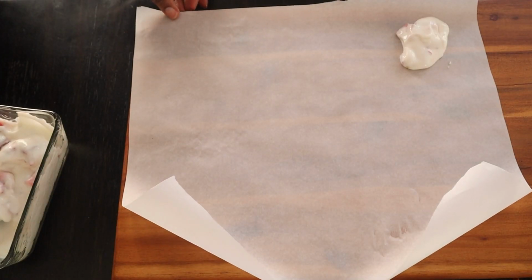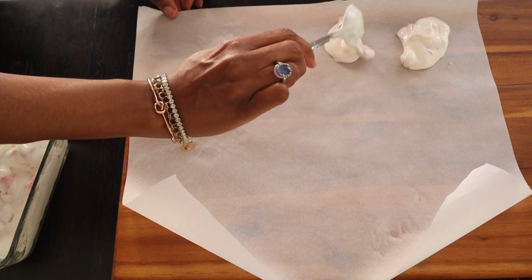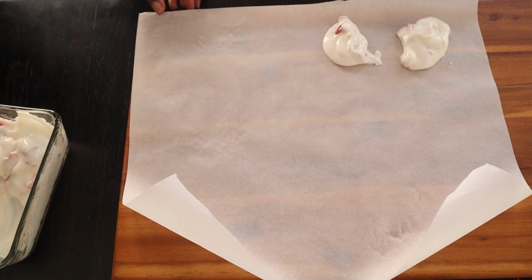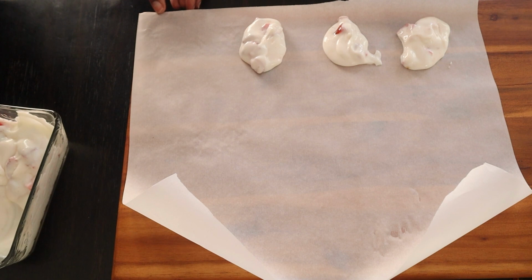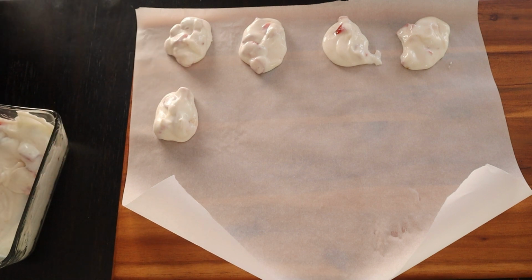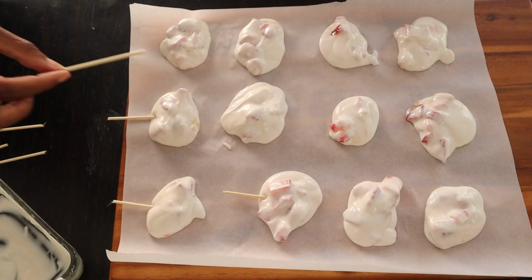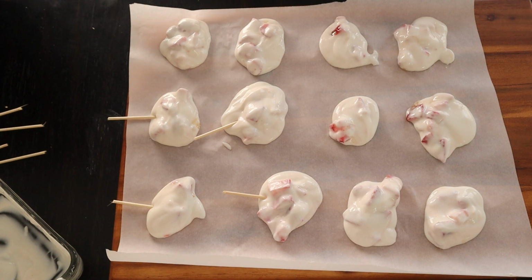Okay, so next you wanna take these little spoonfuls and just dump them on your wax paper or parchment paper, however big you want them. Like I said, I'm gonna try to do them smaller this time because they were far too big the last time and it did not work out. So just separate them, put them here. Remember, we're gonna put sticks in these. Okay, so I think these are a decent size, a good size. So I am going to put the sticks in them and freeze them, and we'll see how they turn out. I'm just sticking them into the yogurt anywhere. Just stick them anywhere.